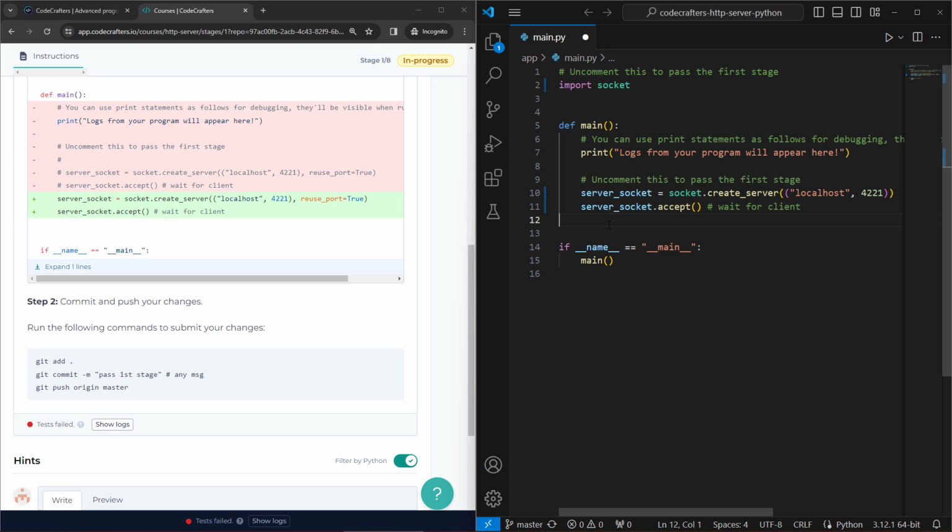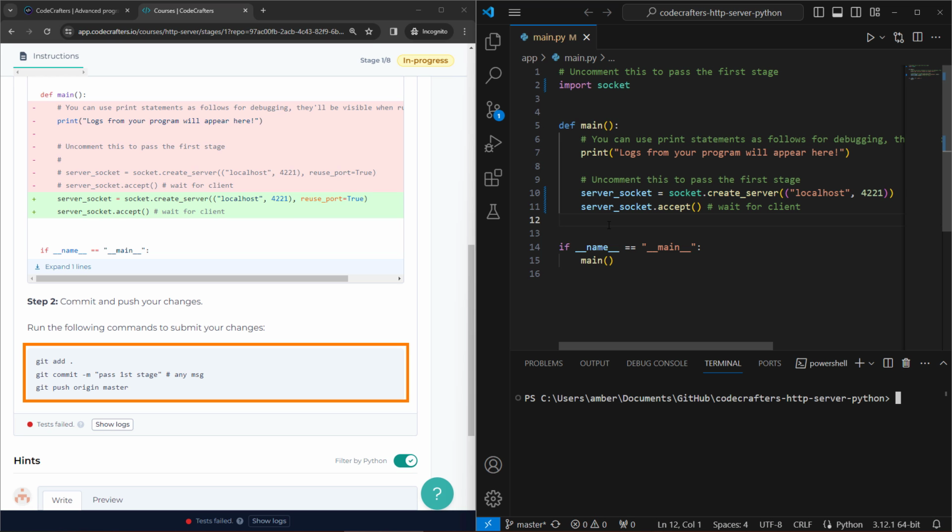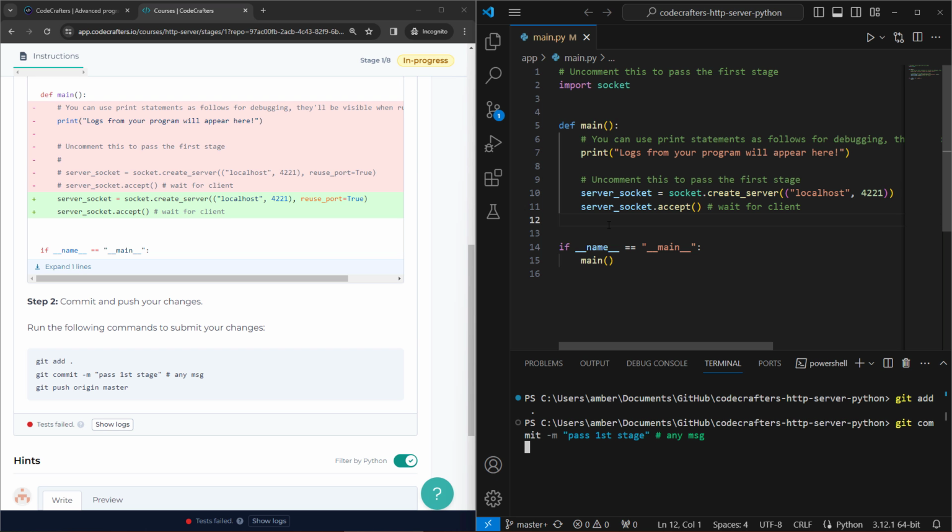I'll save the file. And then we need to submit our changes. So let me bring up a terminal again. We'll do a git add period, the git commit, and then the message. You don't have to type in the exact message that it uses here. It's not testing for that. But there's our commit, and then the actual git push.